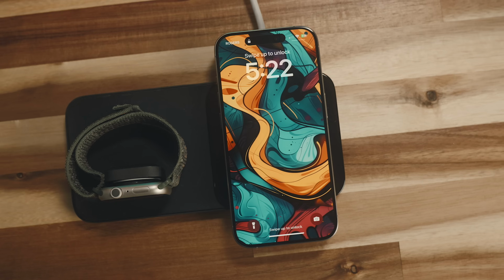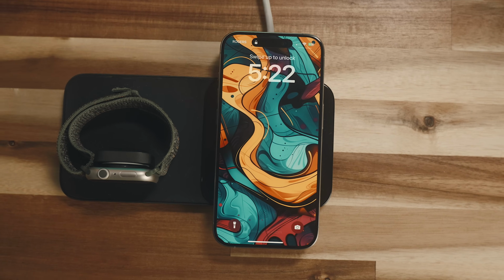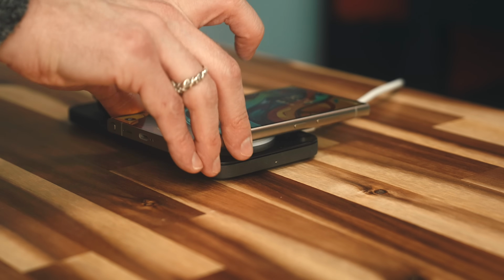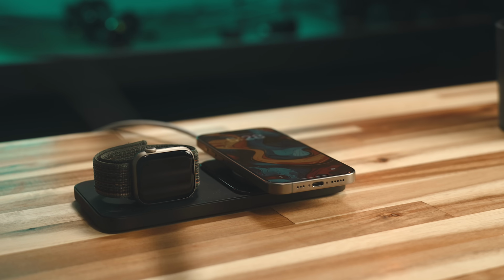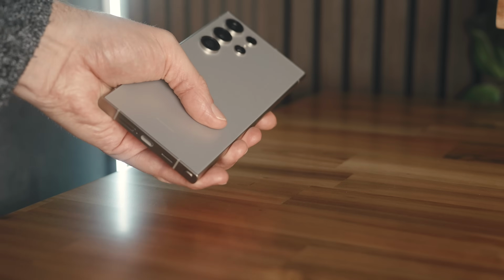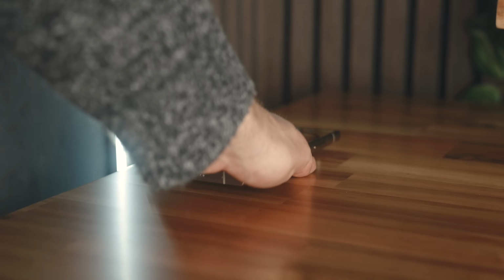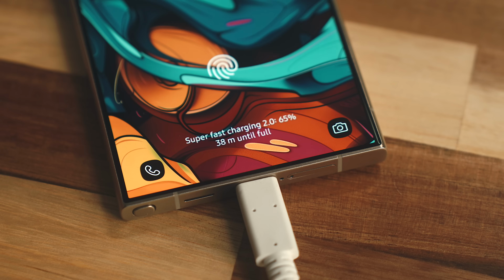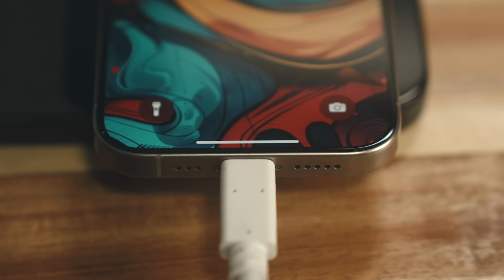almost always wirelessly, where both of these offer the same 15-watt wireless charging spec, but you don't get Qi 2 or MagSafe on the Ultra, which is somewhat unfortunate. I also noticed that the Ultra gets a lot warmer than the iPhone 15 Pro when charging wirelessly, which is something that I'll be keeping my eye on. When it comes to wired charging, the S24 Ultra can go all the way up to 45 watts, where the iPhone 15 Pro can unofficially go up to 27.